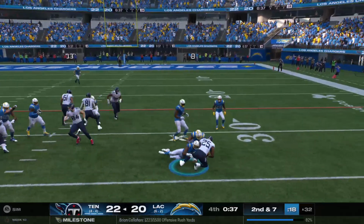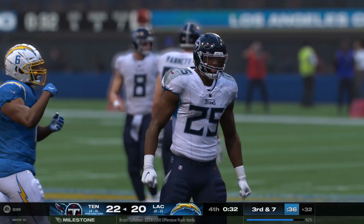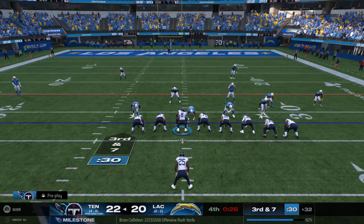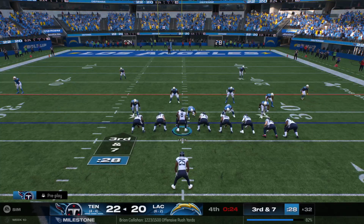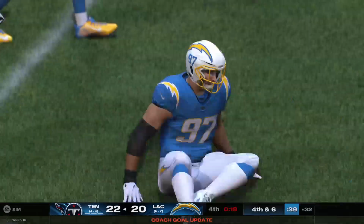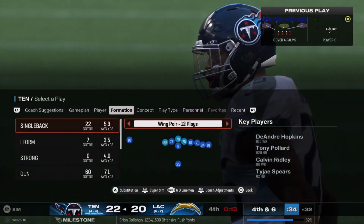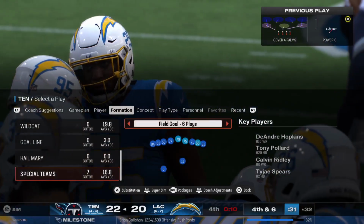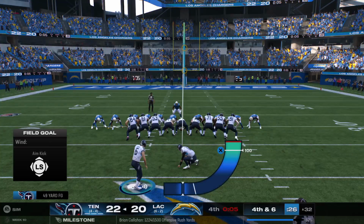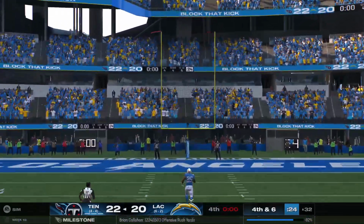Another run for Haskins. Looking for a cutback lane, but nothing there as he's met at the line of scrimmage. There's play number seven on the drive. This is third and seven. Running for it, Haskins. And this play going to be stopped in its tracks at the 32, and obviously well short of the first down. So here's Nick Folk in an important spot. This to at least make it a five-point cushion. And the kick is good.